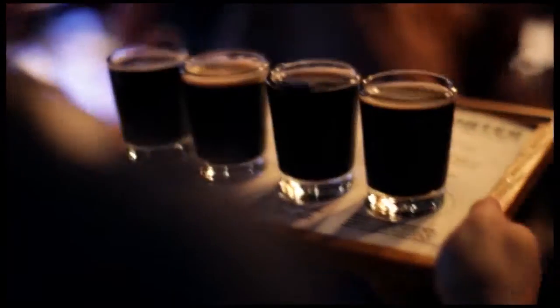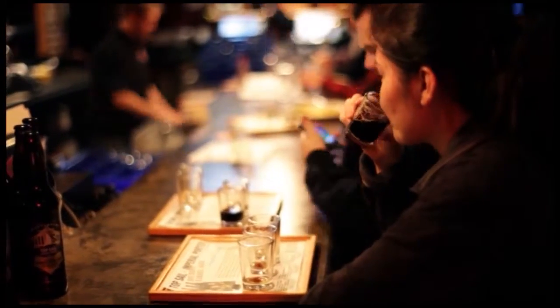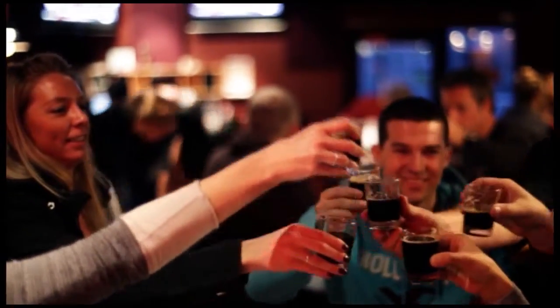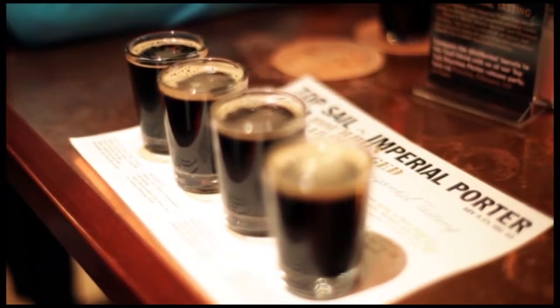Tonight here at Full Sail marks a very special occasion for all of us employee owners here at Full Sail. That special occasion being the release of a new bourbon beer. In this case, this year, it's our Top Sail Porter. Each barrel tells a story. The flavors are remarkable in the horizontal tasting. Then you have a blend. A labor of love to everybody that has a hand in this and to everyone that will enjoy it.